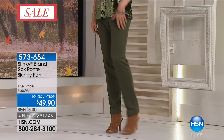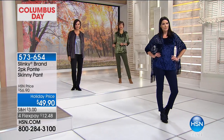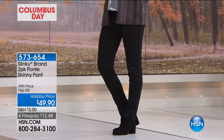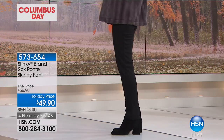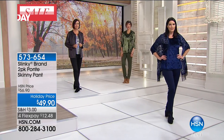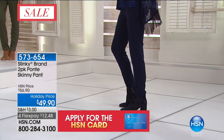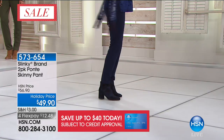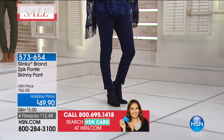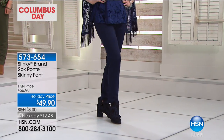And I love it. All the colors work back beautifully to the penne velvet tunics. So you can't go wrong. And we normally sell our ponte skinnies at $43 by themselves. So you're getting two for less than $25 a piece today when you get these. So that's why we don't do the two-packs that often, but when we do, everybody jumps on them, because you can't get better values than with our two-packs.